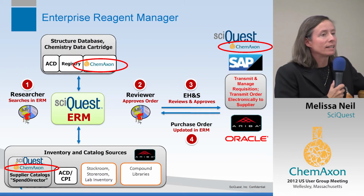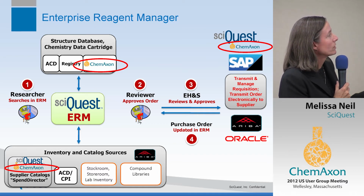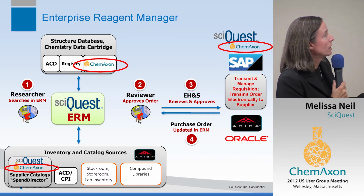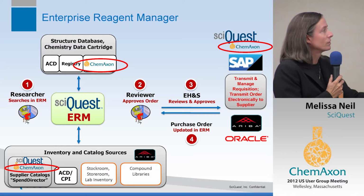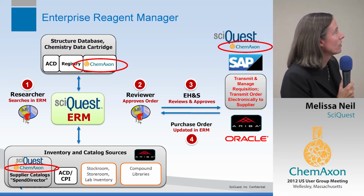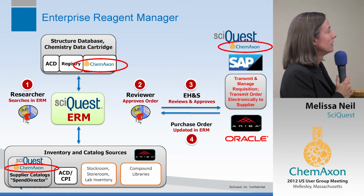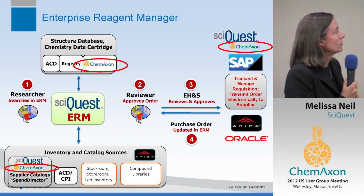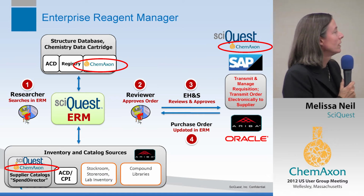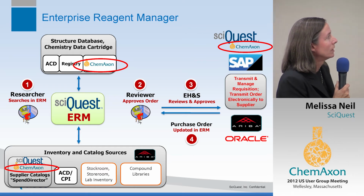This is an example of what a landscape might look like with SciQuest ERM sitting there in the middle and ChemAxon as one of the sources of information. Essentially, the researcher can search in one place across all these different types of sources for the reagents and supplies that they need. ChemAxon is one of those components. They also live as a structure drawing tool inside our application.